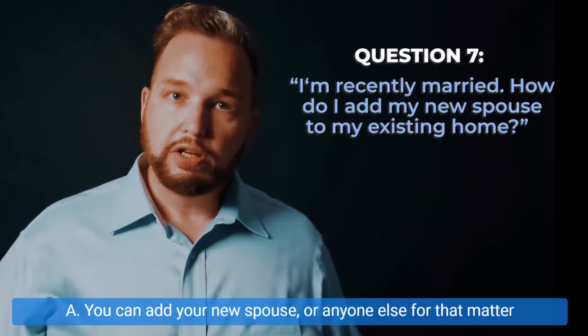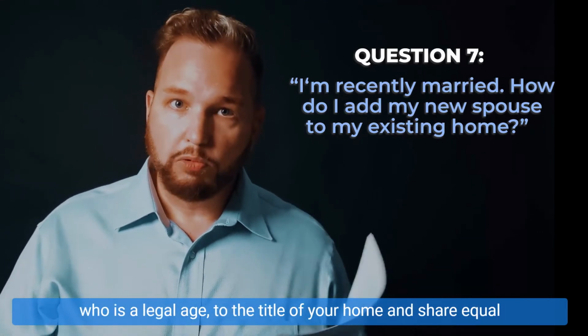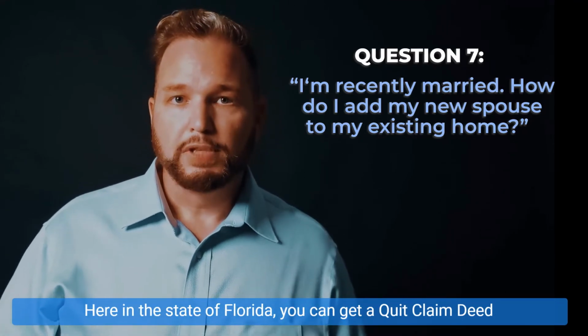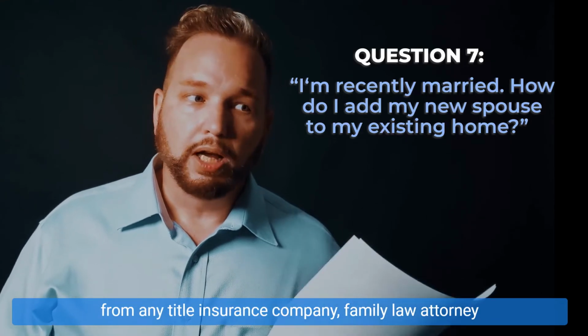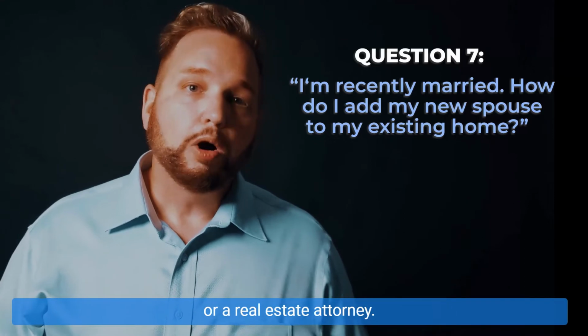You can add your new spouse, or anyone else for that matter who is of legal age, to the title of your home and share equal ownership with them through a process called a quitclaim deed. Here in the state of Florida, you can get a quitclaim deed from any title insurance company, family law attorney, or a real estate attorney.